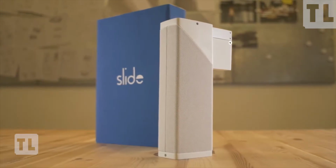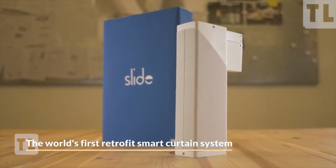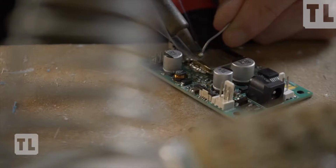I'd have to install a whole new system with special mounting mechanisms. Besides that, these systems were very expensive. Kai and I are both excited about smart home solutions. Together, we've developed Slide, the world's first retrofit smart curtain system. Slide is not just about automating the opening or closing of your curtains. It's about adding a whole new set of functionalities you didn't have before.